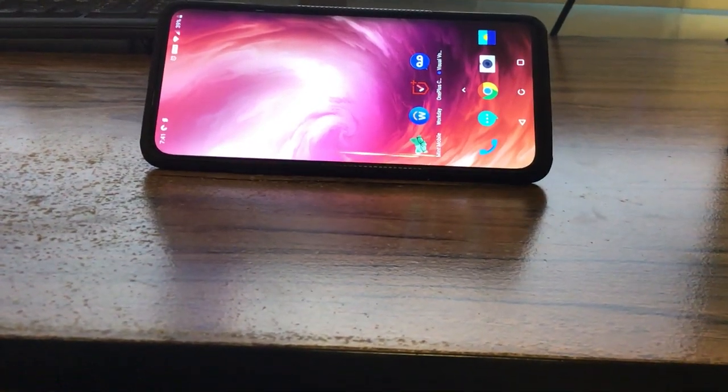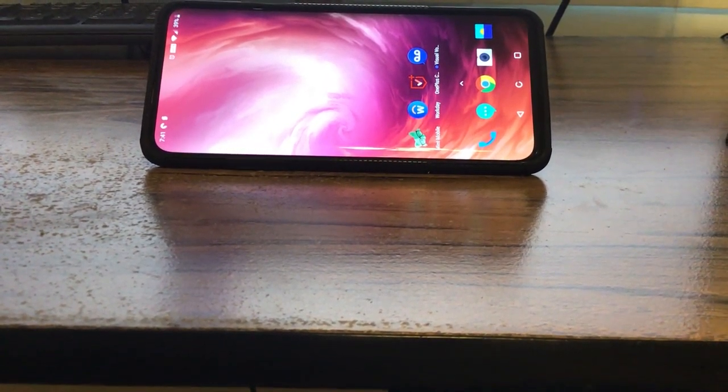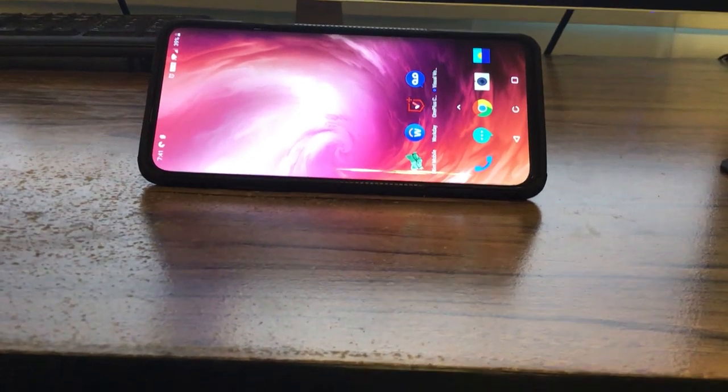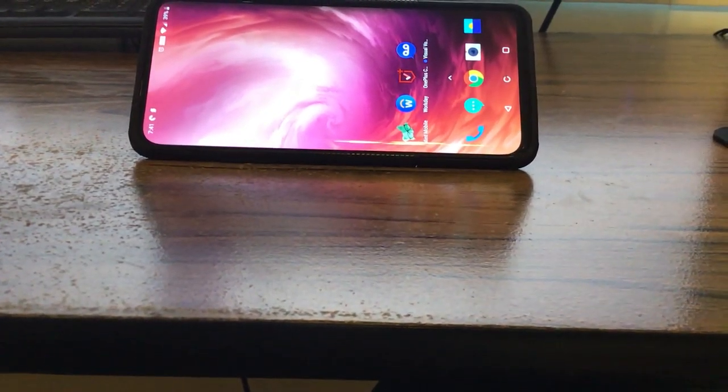Now, there is one other bugaboo, which is that the camera on this is supposedly not the best. It's supposedly improved over past phones, but not great. Not as good, theoretically, as the S10. But I honestly think it's overrated. I think smartphone cameras in general are overrated.